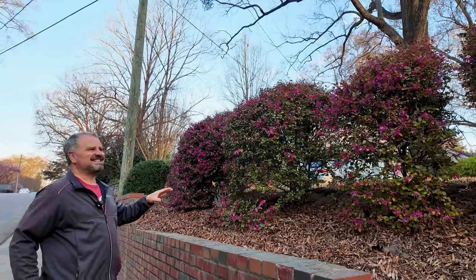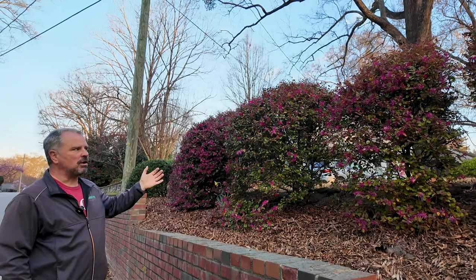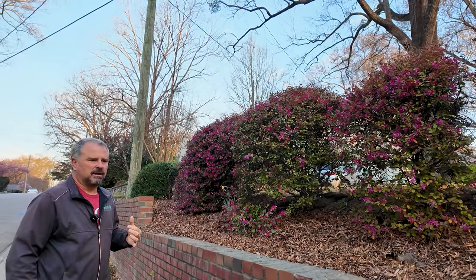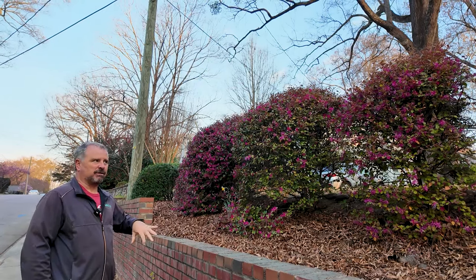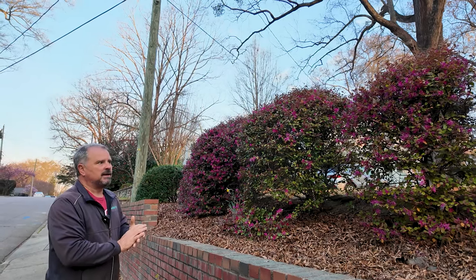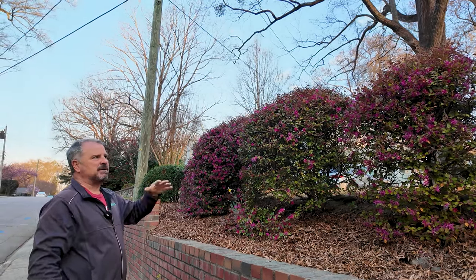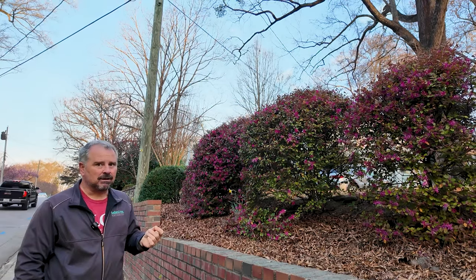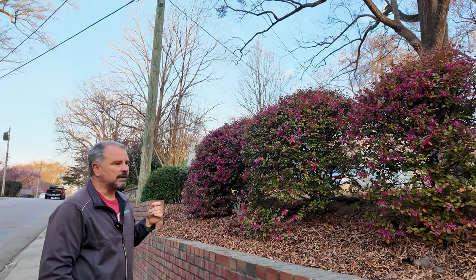It's kind of amazing to see some people will keep them just kind of meatballed like this. The process of meatballing is definitely going to reduce the amount of flowers. These were definitely pruned very late season. And so the flowers that are here are just the ones along the branch that just happened to be missed at the time they were pruning them.